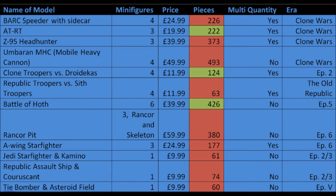Obviously some have come very close, like the Umbaran MHC, the BARC Speeder with sidecar is pretty close, and the Z95 Headhunter is pretty close. But yeah, we've done pretty well for piece count this time round, so I was pretty happy with that.